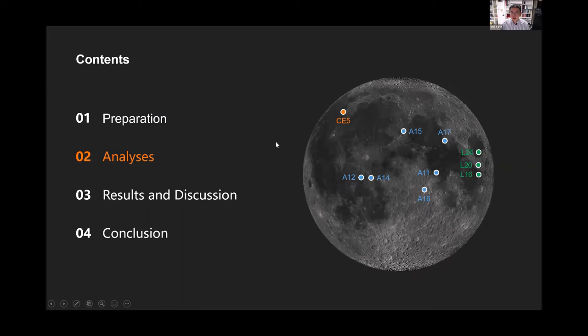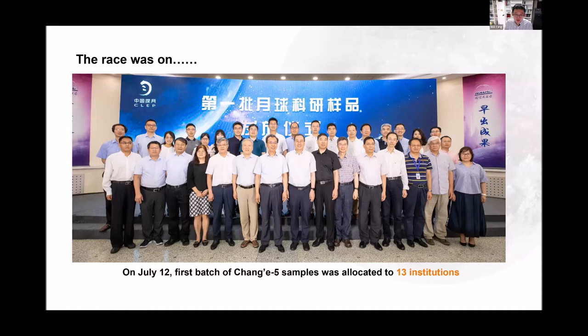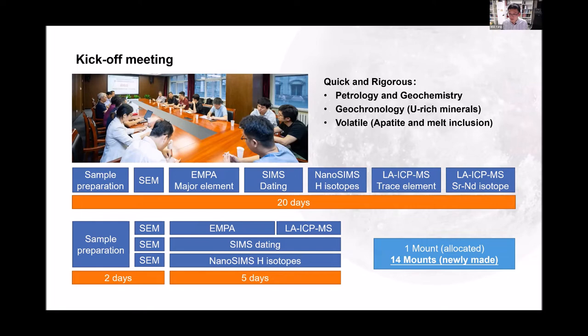So the next part is about how we carried out the measurements after we got the sample. On July 12th, the first batch of Chang'e 5 samples was allocated to 13 institutions. So the race was on, and we had to compete with the other 12 institutions. But that's okay, because we had prepared for more than 10 years, and we were very confident. Just 1 hour after we got the sample, we had a kickoff meeting. This meeting aimed to discuss how to carry out the measurements both quickly and rigorously.